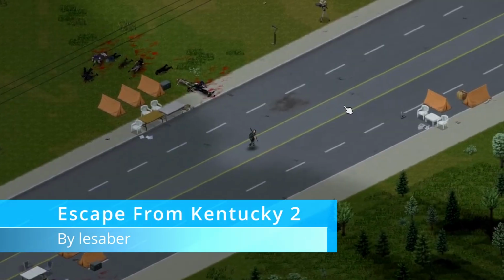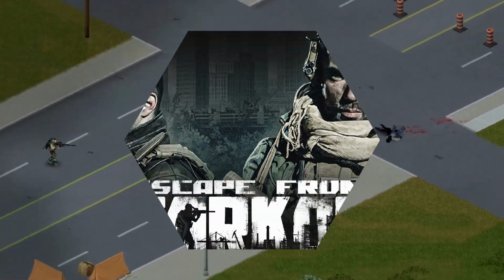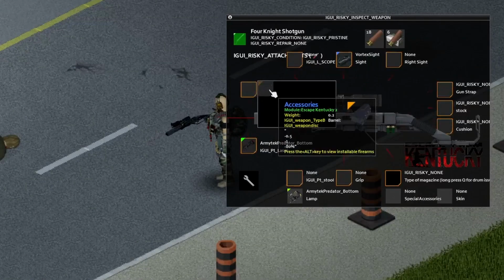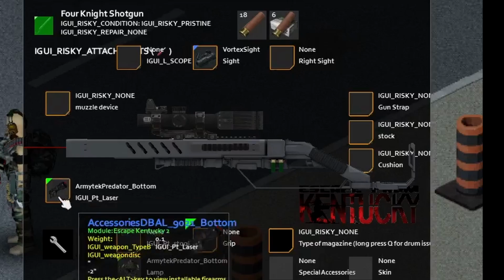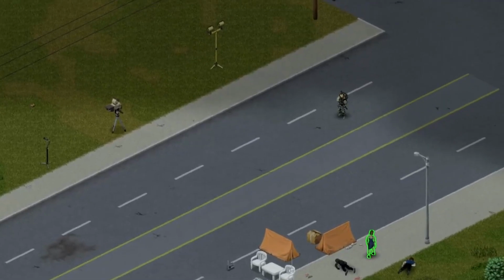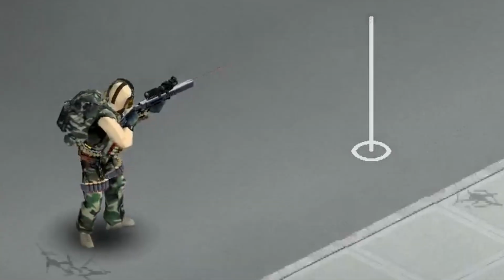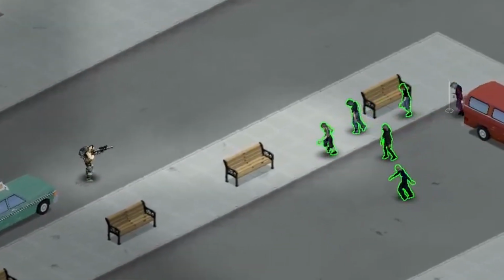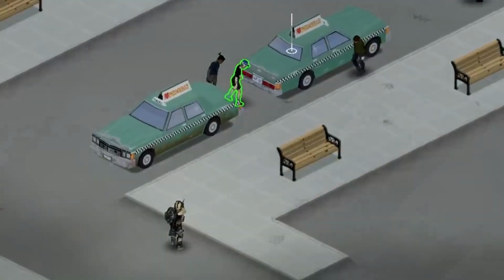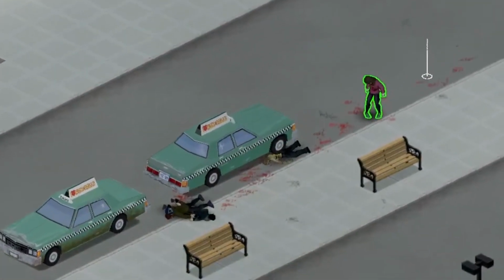And on the first spot we have Escape from Kentucky 2. This awesome mod is inspired by the weapons from Escape from Tarkov, where most of the weapons you can use come with a variety of attachable accessories and upgrades that boost their performance and damage over time. I've been testing this mod for a while now, and I have to say, it is fantastic. If you're one of those survivors looking for something new to do after months or even years in Project Zomboid, this mod could add several layers of progression to your gameplay.